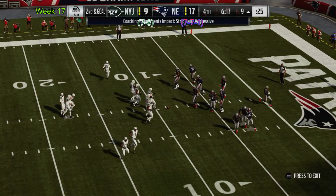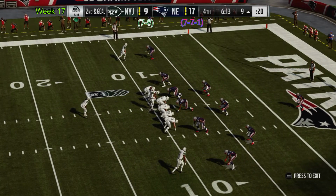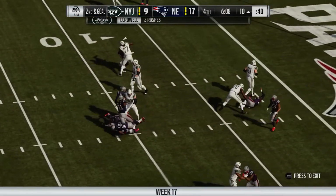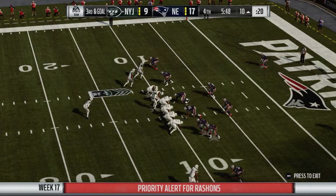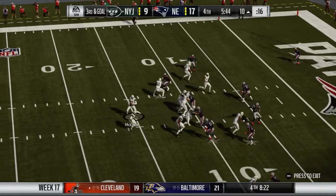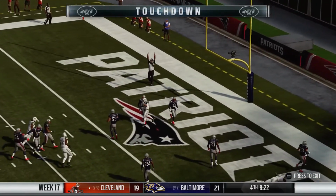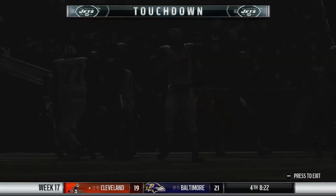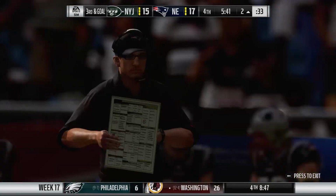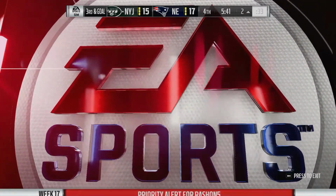Now from the 9, here's 2nd and goal. They'll give it to him up the middle. And they'll lose a yard that time. But my goodness, think about running the ball here. Not even a thought, is it? Defensively, they're in a prime spot. And I think the defense got a man. It's caught. Touchdown, Jets. Jermaine Kearse with touchdown number 8 on the year. And the Jets are within a 2-point conversion of tying this thing up.